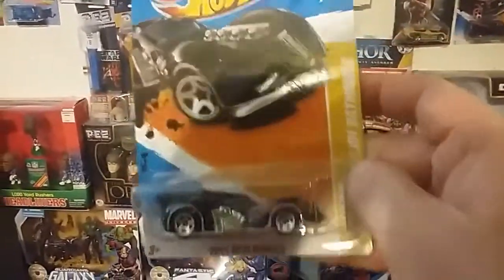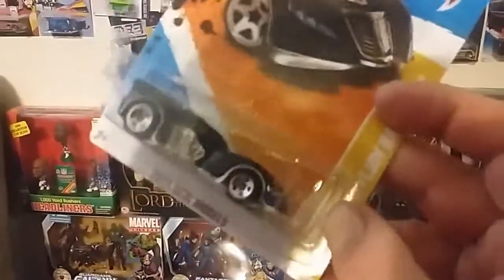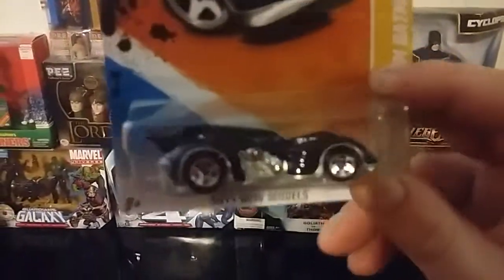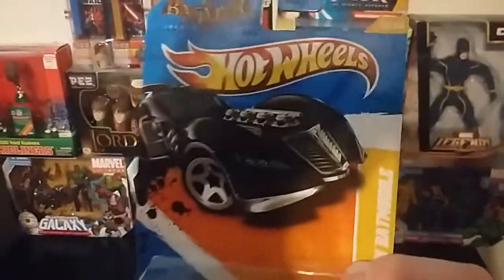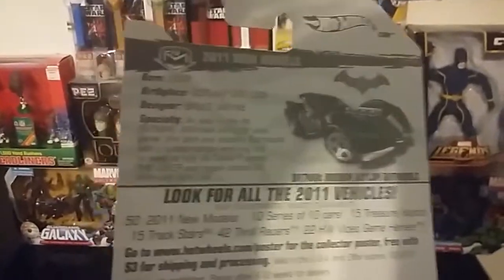But here's the first one, and it's the 2011 Arkham Asylum. It's made from the Batman Arkham Asylum video game. This is the Arkham Asylum Batmobile, and it's a very, very cool version of the Batmobile. You have your silver and your black there, and it's just like it looks in the video game. I wanted to go through and show off all the Batmobiles in my collection since it is a version of the Batmobile.